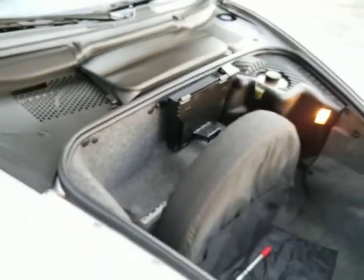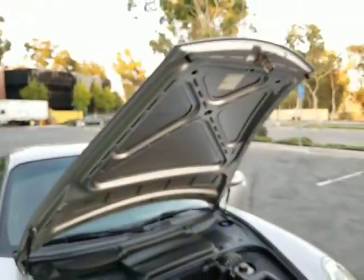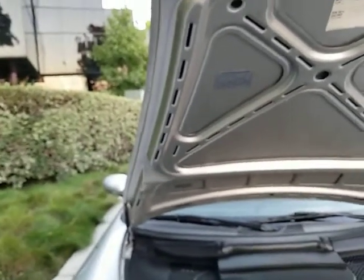Battery's in good shape. Starts the car right up. The hood shocks are okay. I didn't put them on. They seem like they're pretty good. They're not brand new, but they do hold the hood up. The rear ones I think are pretty weak. The rear hood shocks, I think they're about 20, 25 bucks each.